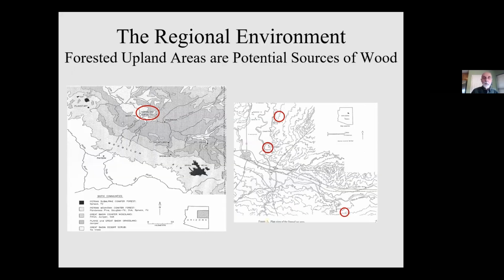So that's enough about chronology. Now I want to talk about the environment, the regional environment. The map on the left side, and these are not the best maps in the world, but the map on the left side is where Homol'ovi 1 and 2 are located.